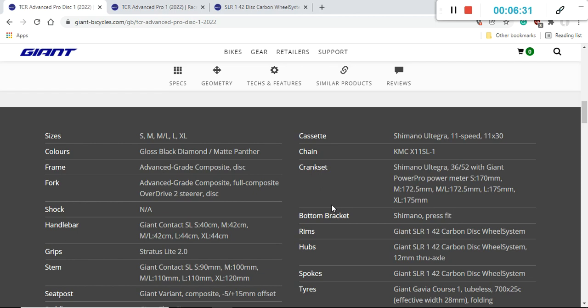cassette, and this is 1130 cassette, and it is paired with the Shimano's Ultegra crankset, a 5236 crankset. As it is in this combination, I'm not expecting any problems in climbing any steep mountains, but as I said, if you want to do 1132 cassette, for example, or 1134 cassette at the back, you will also have to change the rear mech on this bike.